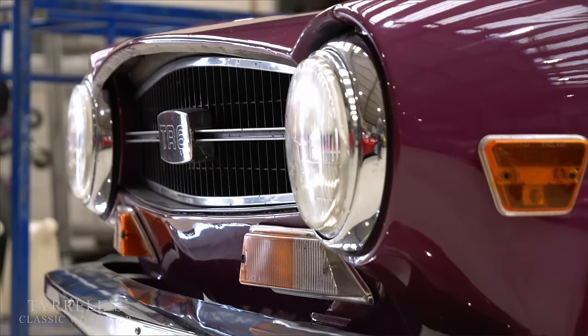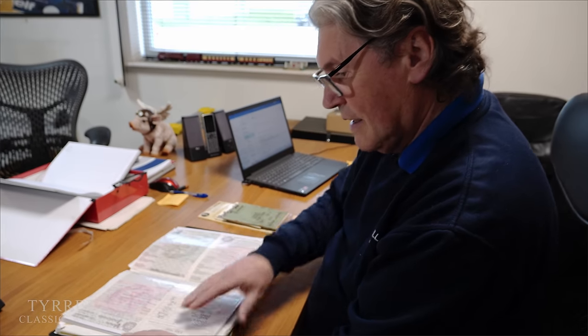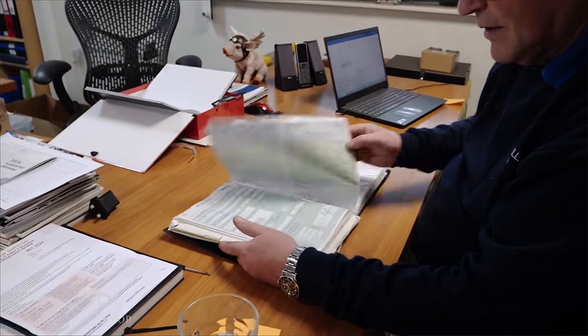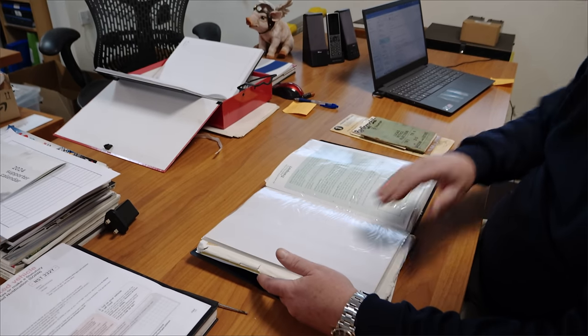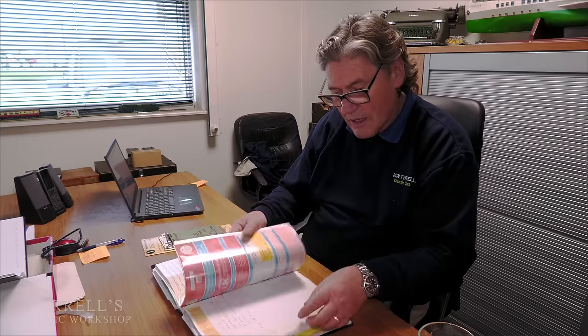One of the delights of classic cars on a good day is that they have beautiful history files that tell the story, and so does this one. We've got virtually every MOT certificate from new, all very carefully itemized. Look at that. Isn't that just beautiful? Year on year, varying generations of MOT certificate. It's just lovely. British Motor Industry Heritage Certificate confirming it was originally the stunning magenta colour, etc.